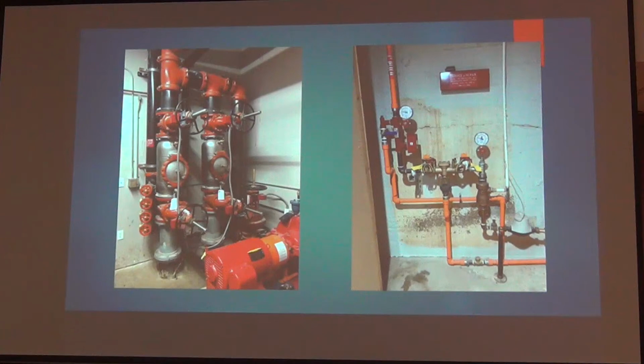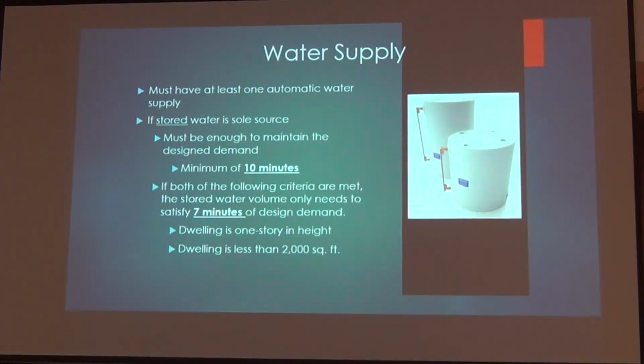Okay, so get that certification. You guys are all familiar with that. Yeah, we're going to talk about water supply and the 13D system. You must have adequate water supply. We just talked about flushing that. You're going to make sure even on the well systems that they flush that out. Then you have to have 10 minutes of water supply unless it's a 1-story and less than 2,000 square feet.